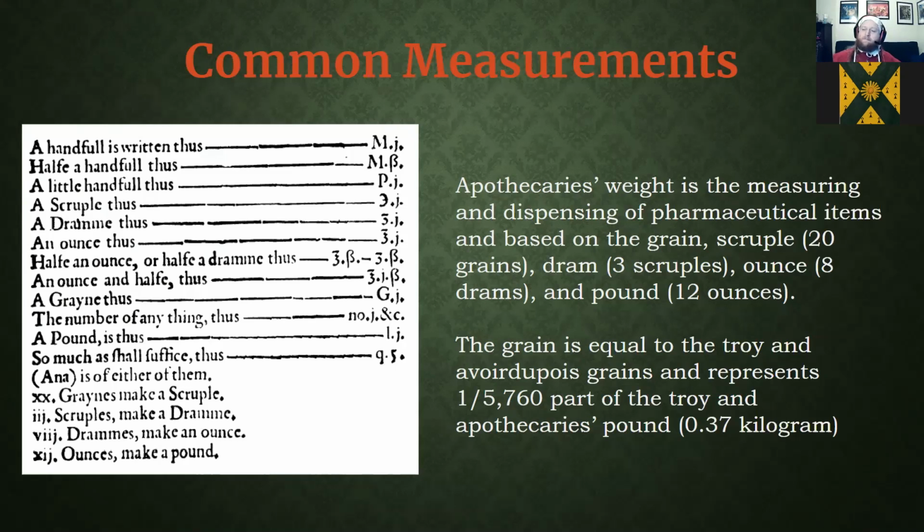And there actually are texts out there that discuss the varying weights through period. Not always was a grain a grain, depending on when you were in period, just like a pound is not always a pound.